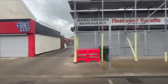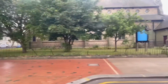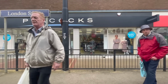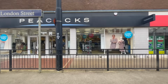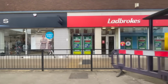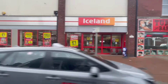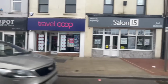This is Lord Street, and as you can see, it's pretty quiet. There are not many people around in Fleetwood today. Very, very quiet. That's a church there, Catholic church. Yeah, it's very, very quiet in Fleetwood today. The Firelight Pub and the Wetherspoons down that road there. King's Arms Pub, looks like it used to be a bank, though.